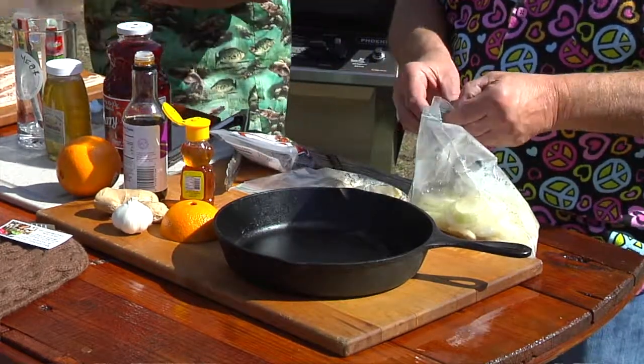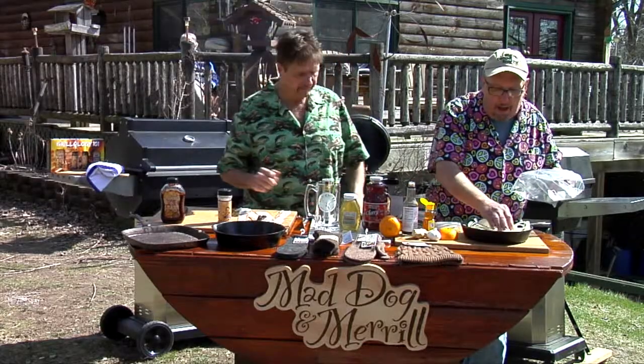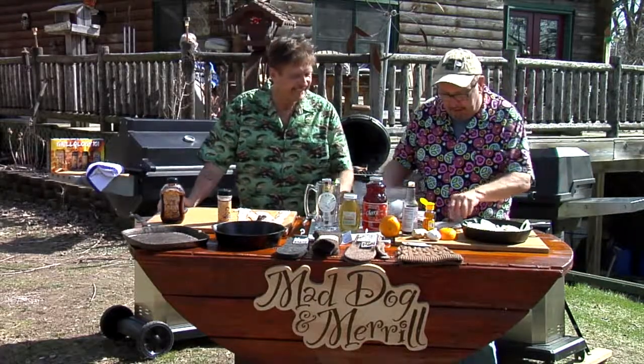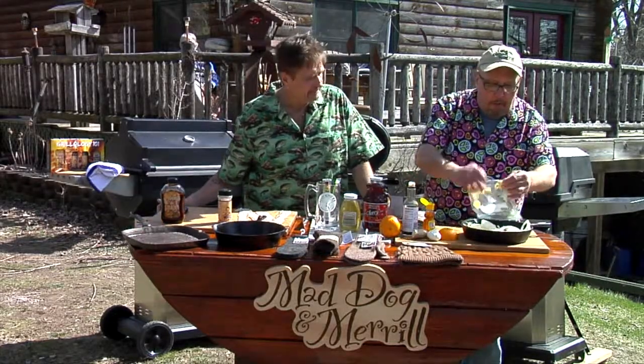So what we're gonna do is use some sliced onions here. I'm gonna put this on the bottom of the cast iron skillet here. Yep. Down on the bottom. Oh, the flavor on this, I can't wait. I can't wait to have this, I really can't. Then I've also got some sliced ginger along with some garlic. Good flavor. What more could you ask for on that?